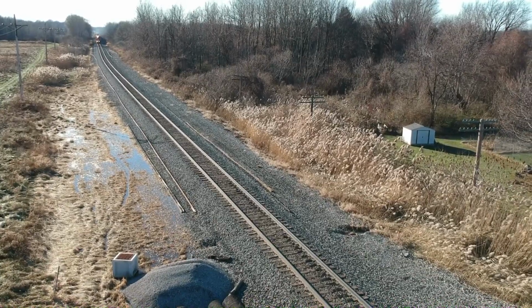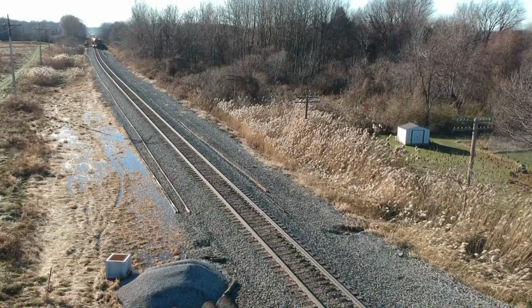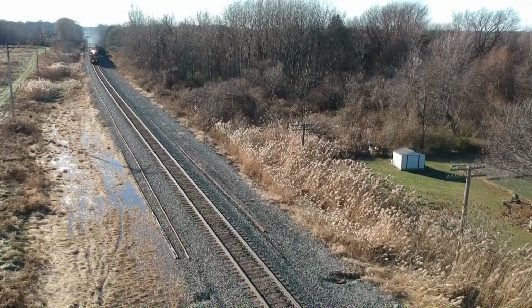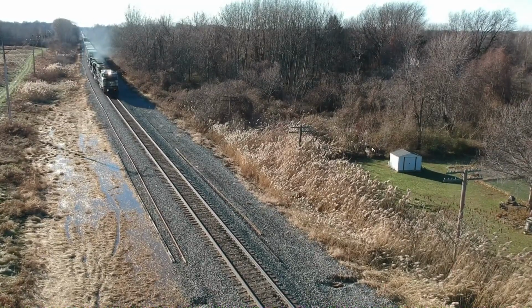It is Sunday, December 2nd, 2018, and here we see Norfolk Southern 22K as it approaches us at Fair Plain Road in Girard Township, Pennsylvania. Now let's watch as this train passes us with a DJI Spark view in the air.